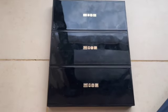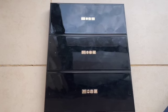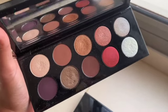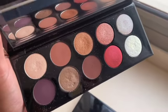So I'm gonna show them to you in the order in which I bought them, not in the order that they go in the lineup. Okay, so this is the first Pat McGrath palette that I bought. Sorry, the first mothership that I bought and the first Pat McGrath product that I bought, period. This I paid full price for.